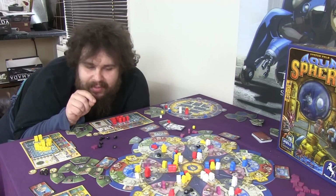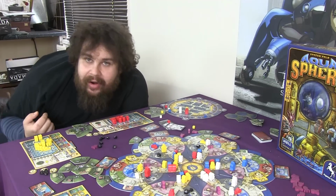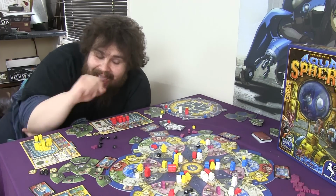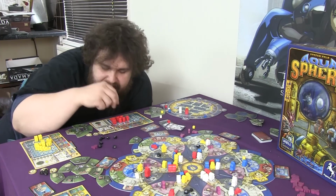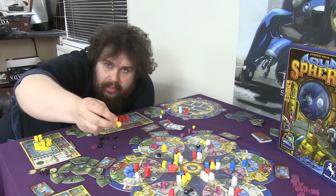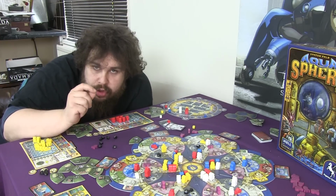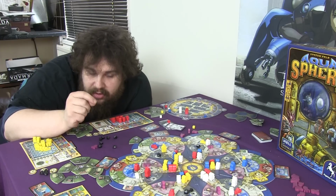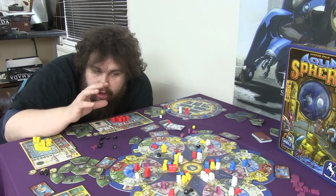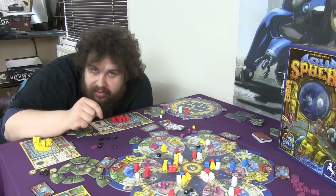The important thing in Aquasphere is placing these bots after you completed an action in the area where you completed the action at. And the reason it's important is because if, let's say, you're red and you were going to place your bot here, you're going to kick out the yellow bot that was already here and put it in this holding bay. Now, you score at the end of every round for having the most areas that you control, and you control them by being in the center over there.